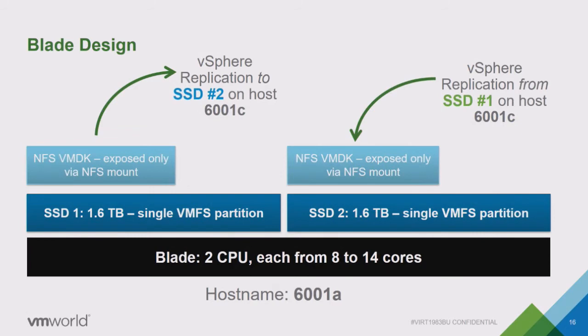Our blade design, obviously the Optanes are not in the blades, those are in the few rack mounts that we have. But in our blade design, we run either 8 or 14 core sockets. On top of that, we run 1.6 or 1.92 terabyte local SSDs. And then we run an NFS VMDK, which is presenting that back to the local machine.